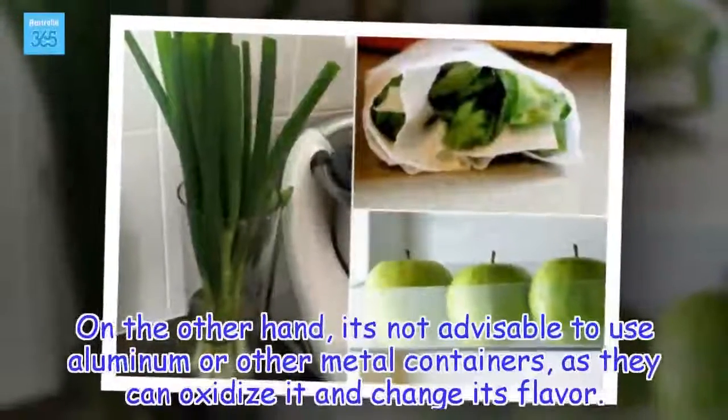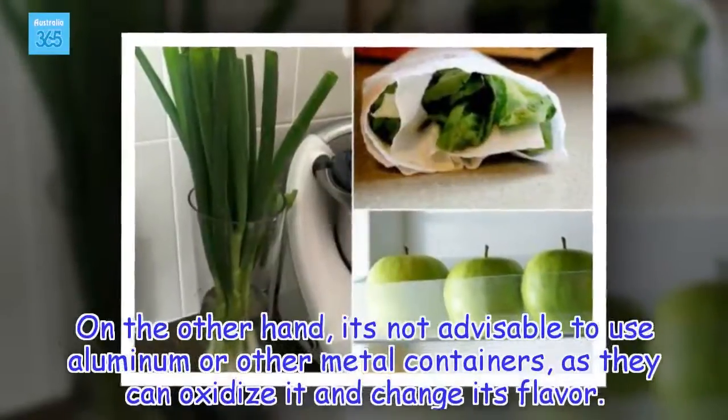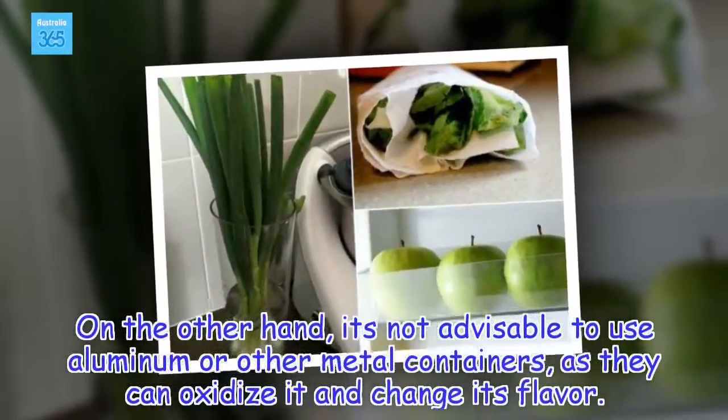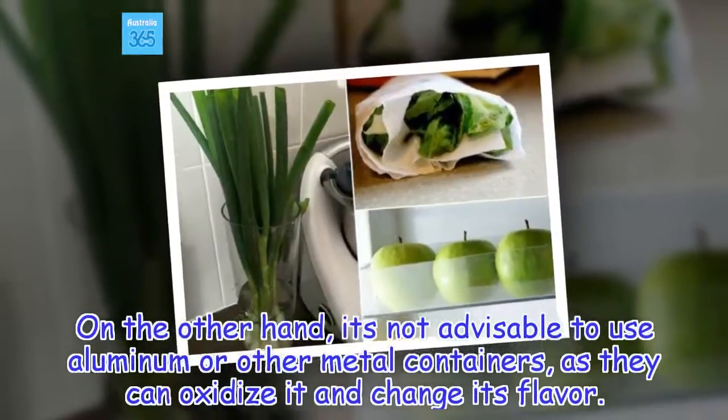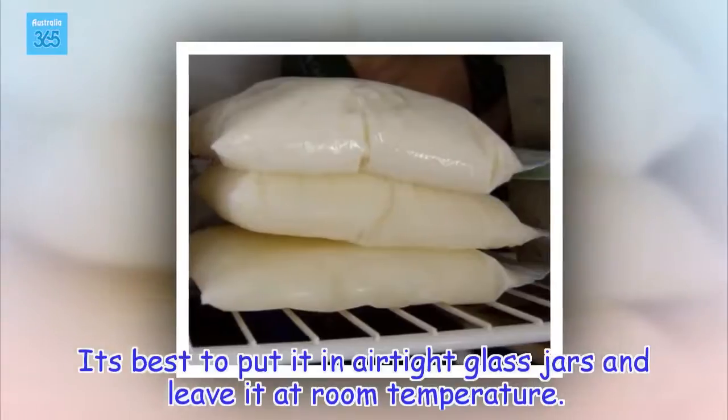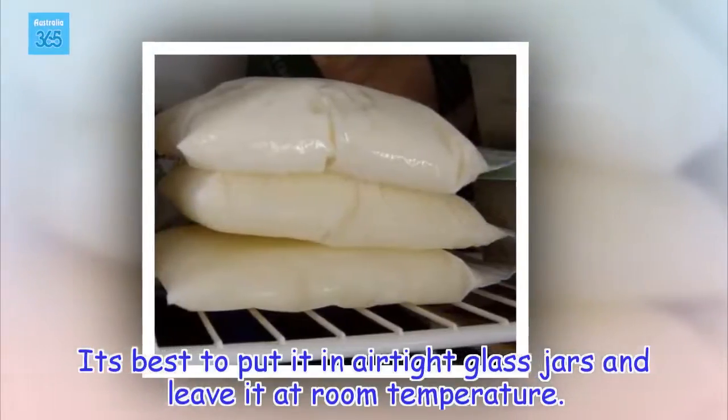On the other hand, it's not advisable to use aluminum or other metal containers, as they can oxidize and change its flavor. It's best to put it in airtight glass jars and leave it at room temperature.